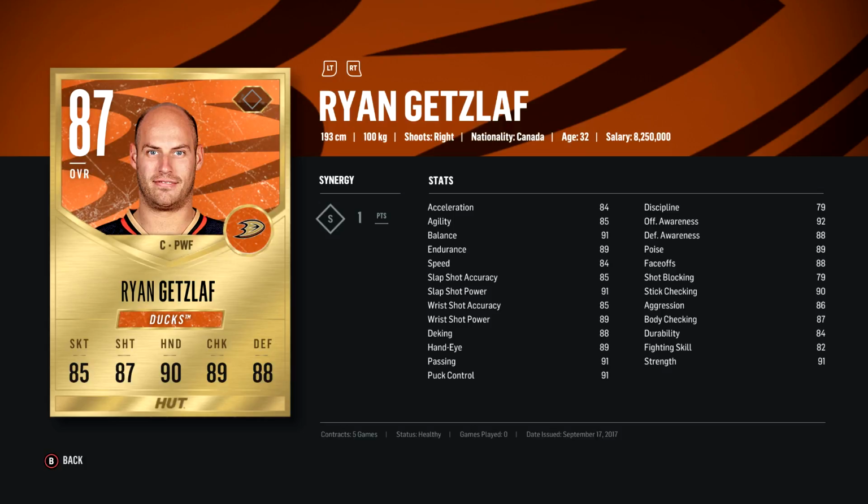He's got a good shot. His wrist shot maybe isn't hugely accurate, but he's got decent power, so he's going to be able to blast some shots by the goaltender. And he's got some good hands as well. Great passing and puck control, good deking, good hand-eye. You can plug him in front of net and he's going to get deflections for days. He's got good poise, he's got good offensive awareness and defensive awareness. Hell, he's an 87 overall. He's going to be good in many facets of the game.